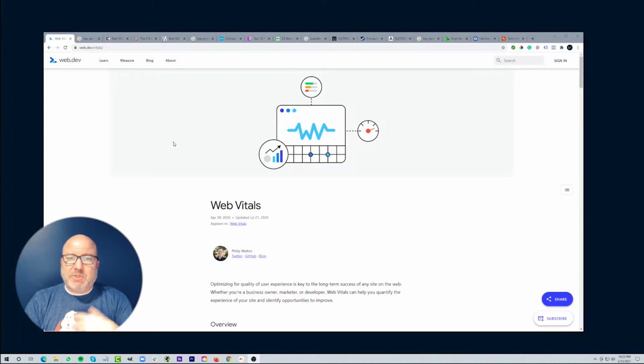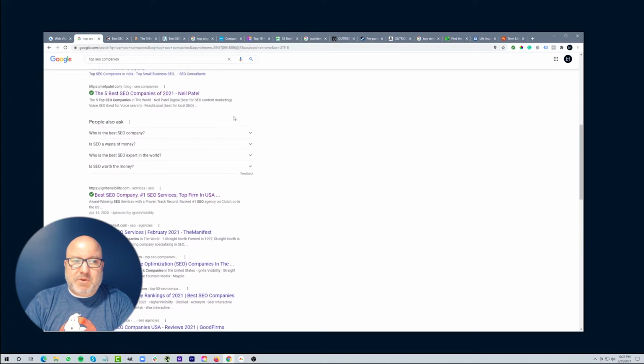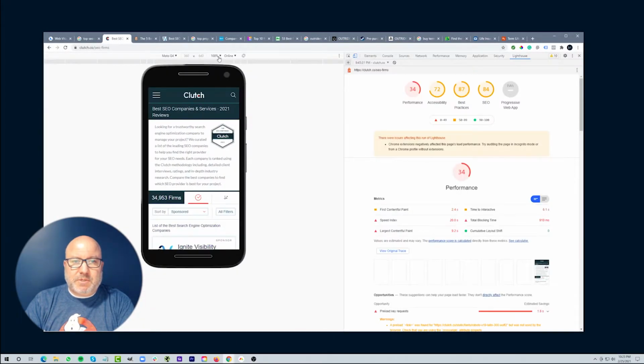I'm going to show you some examples, and you can go through any searches you want, and you'll see very similar results across the web. But I picked out some searches that are highly competitive, some really popular searches too, and I just pulled the top 3 ranking sites for each of these searches. So for example, this is top SEO companies. I did a search and I pulled the top 3 websites, which were clutch.co, and we ran them through to look at their Core Web Vitals.